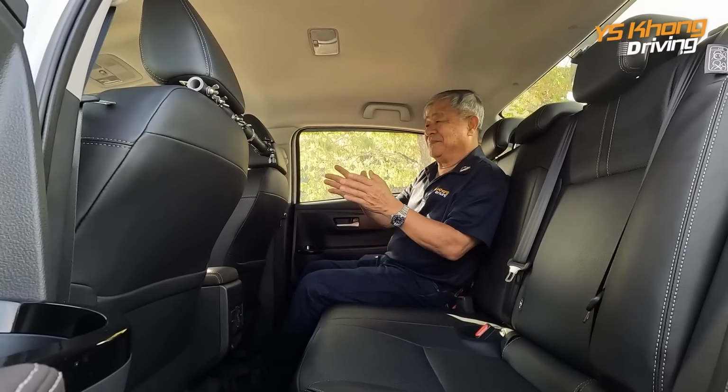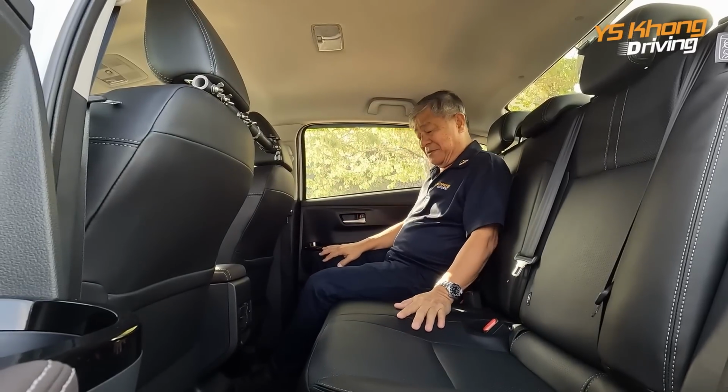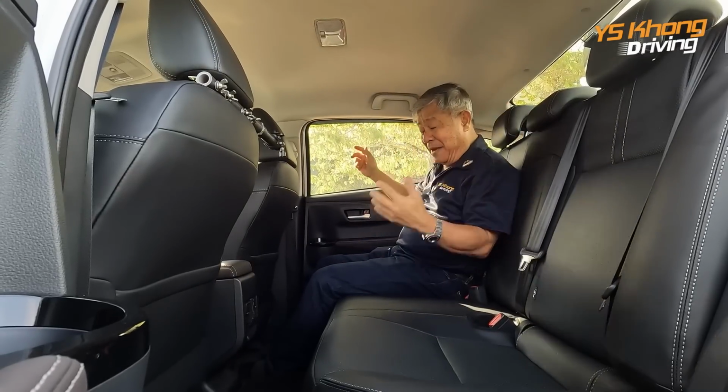So this is like infringing into the C segment space already. So that's very good for the consumer. You get a B segment car with C segment space.